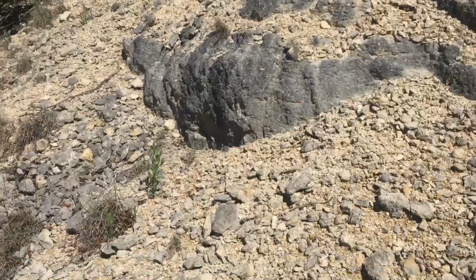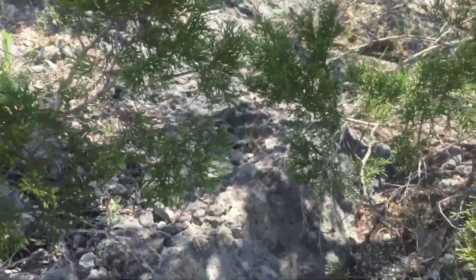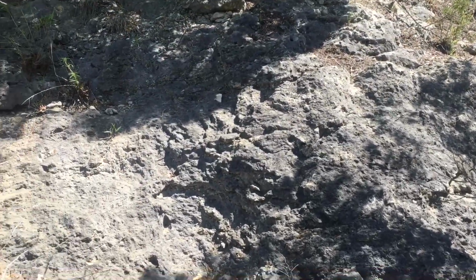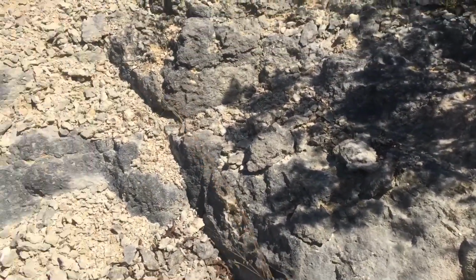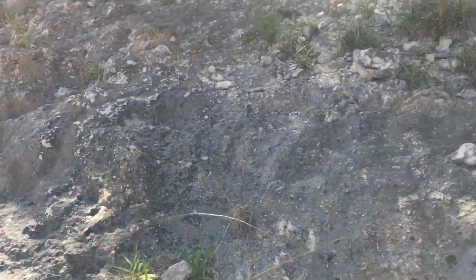Alright, so you can see how this rock, there's some substantial buildup of rock here. I can go a little further up. Let's see this. Yeah, it's solid. That is solid rock. And then it's just hard to tell. Alright, so I'm on the other side now, and you can see that's all the broken gravel that's coming down. And this is just a solid sheet of rock.